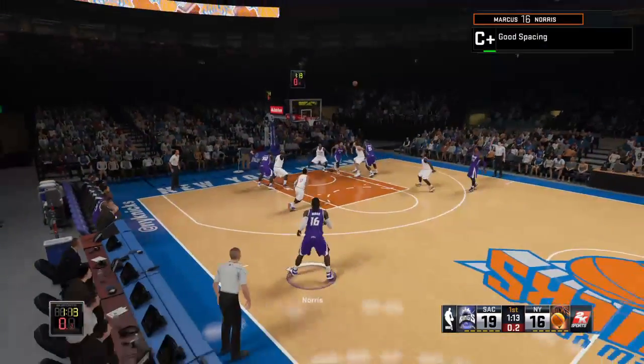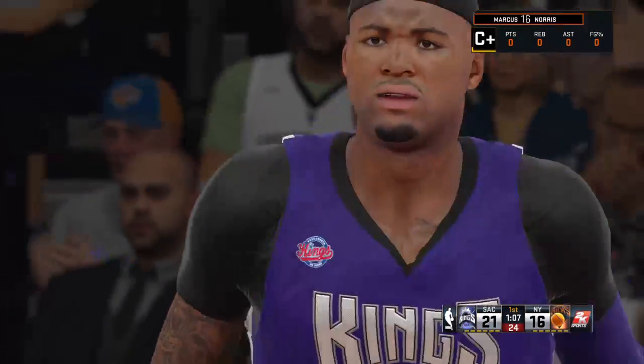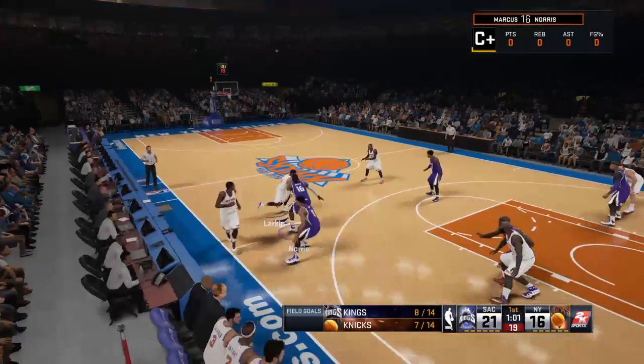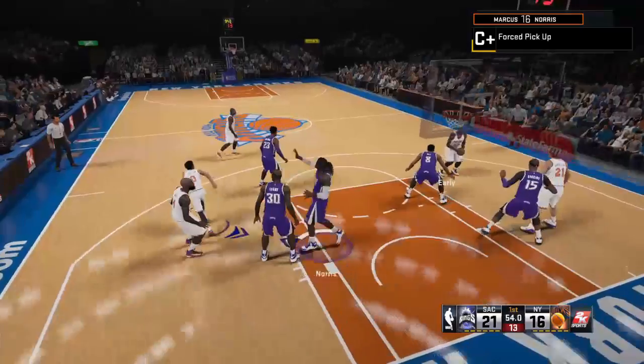From deep, McLemore. They get it back. Cousins, nice work on the boards, paying off with the basket. Cousins has got 6. Steve, they've come out with a take-no-prisoners approach on the glass today. Yeah, it's impressive, too. Clark's already gotten them a +5 margin in the rebound column. Larkin kicks to Early.